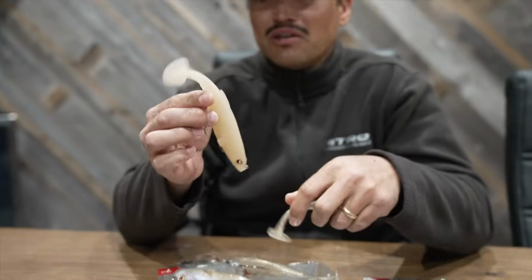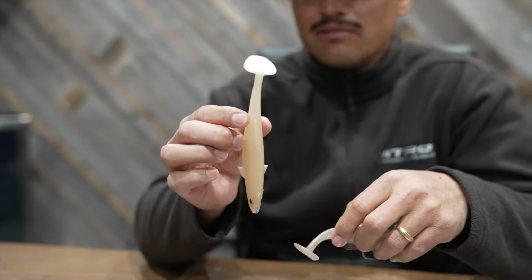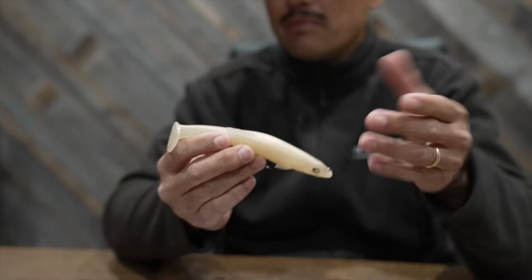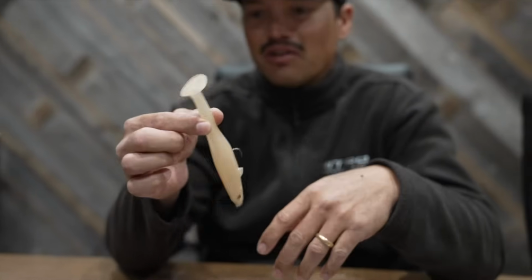Holding the OG here, I can't talk about a lot of these swim baits without mentioning and paying my respect to the OG. And I get a lot of comments and people saying, oh, the Dangerous swim bait just looks like the OG.